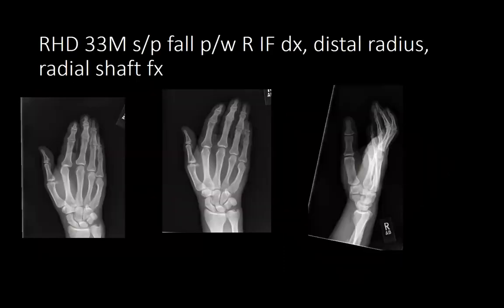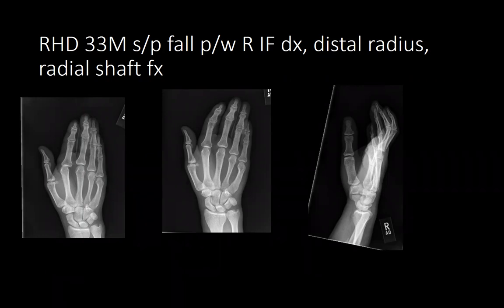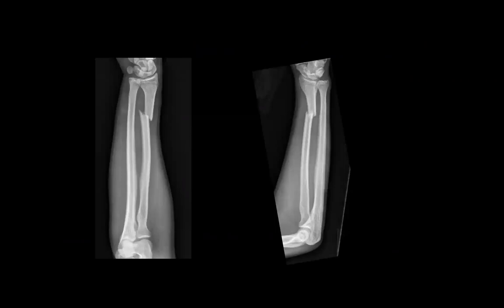Next patient is a right-hand dominant 33-year-old male, status post fall, who presented with a right index finger dislocation: an MCP dislocation, a non-displaced distal radius fracture, and a radial shaft fracture. There was a volar wound in the location of the hand where the index metacarpal dislocation was. This is his radius.